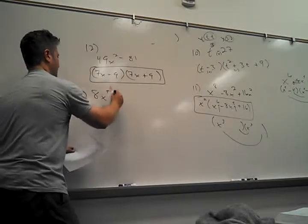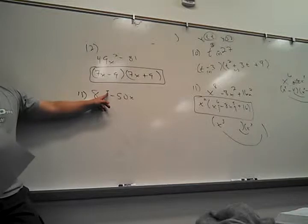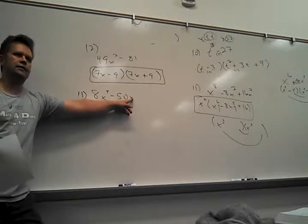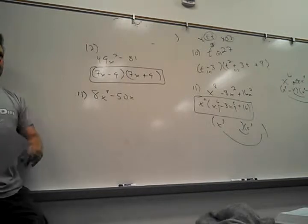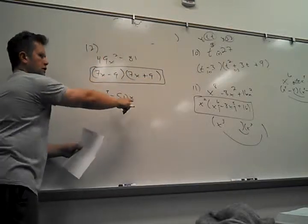Now, the mistake a lot of people made was they looked at this like it was a cube and they tried to attack it. 15 ain't something cubed. I only got one x there. I can't break it up. So what saves you, you shouldn't even have to go down that road. What do you always try first? GCF. I think I've been saying on every one of these, is there a GCF? No. Is there a GCF? No. Always try GCF first.